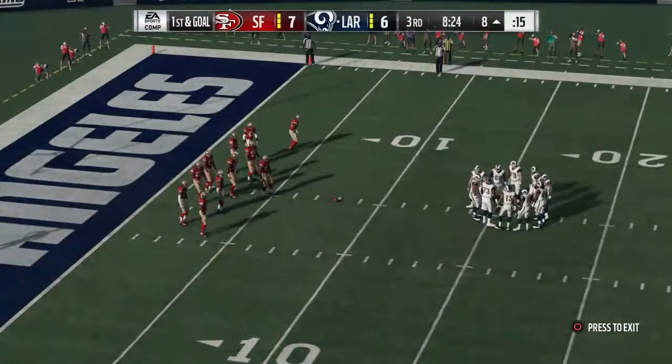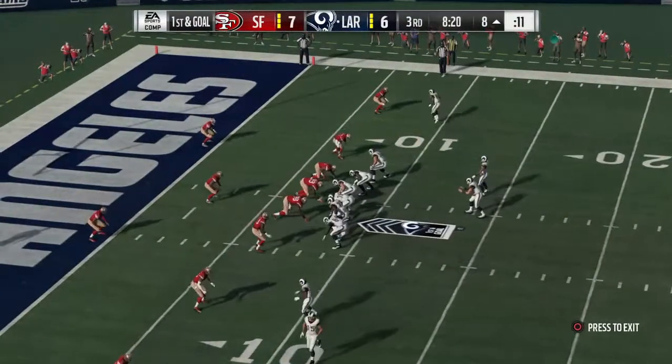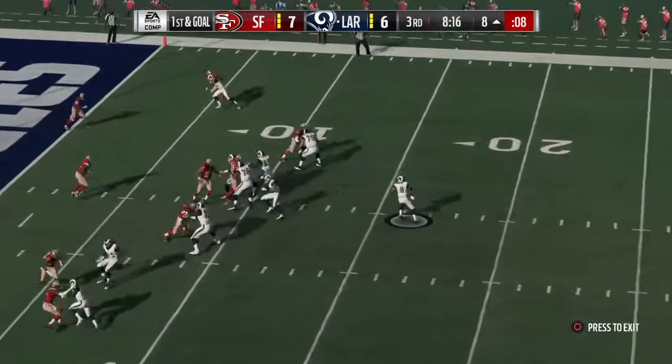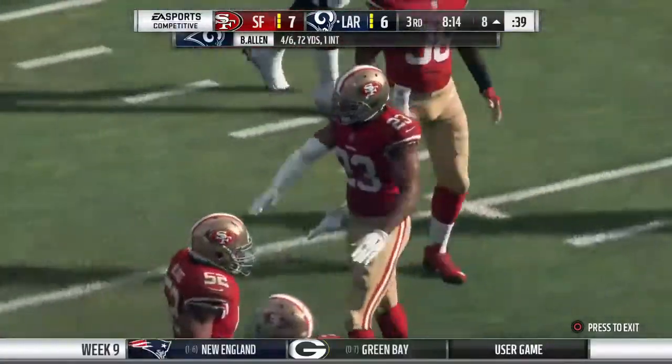The offense operating inside the 10 at the 8 here. It's 1st and goal. Allen from the gun, he'll throw. And he fires one incomplete.